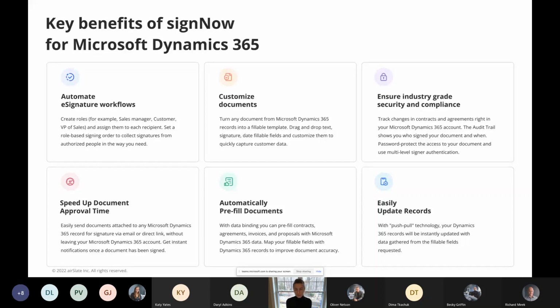So of course, by doing that, you speed up the process and you avoid errors in data entry. You don't have to put name, last name, etc. That kind of information is all pulled from Dynamics automatically as you do mapping for the fillable fields that are in the document. This will all make more sense as my colleague Alina does a demo, but I just wanted to give you a flavor of the functionality and the benefits of having the functionality that we do.